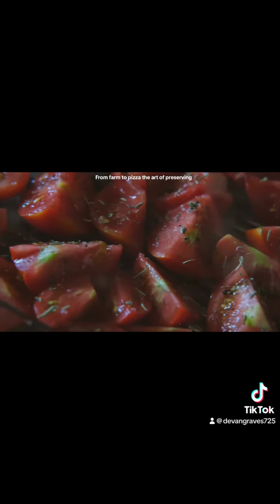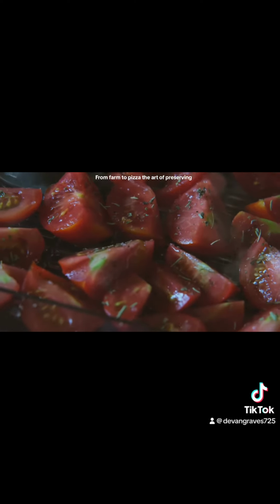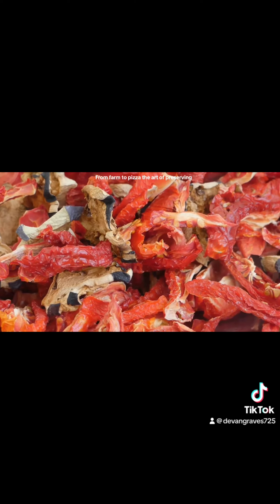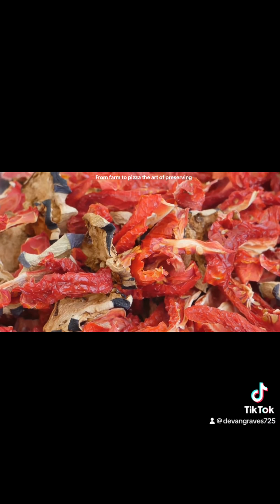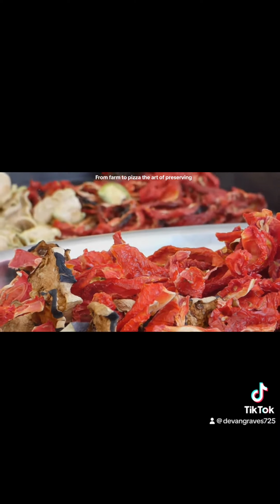The earliest form of food preservation dates back to the Stone Age, where our ancestors discovered the magic of sun-drying. By laying fruits and vegetables under the sun, they were able to remove moisture, thereby inhibiting the growth of bacteria and preserving the food for longer periods.